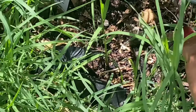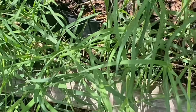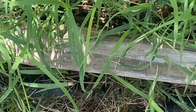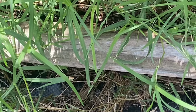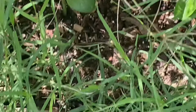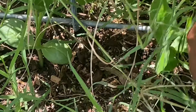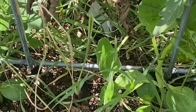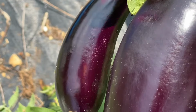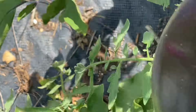Time to start training our watermelon up this trellis, and also our acorn squash. See if I can get them to wrap around this trellis. This weed, come out the way. Okay, I think I got it. That one's kind of small. I'll leave the small one. Take these two bigger ones.